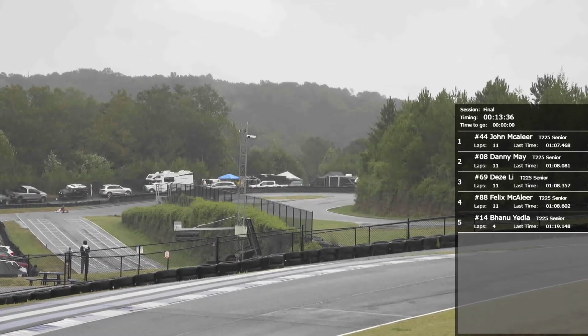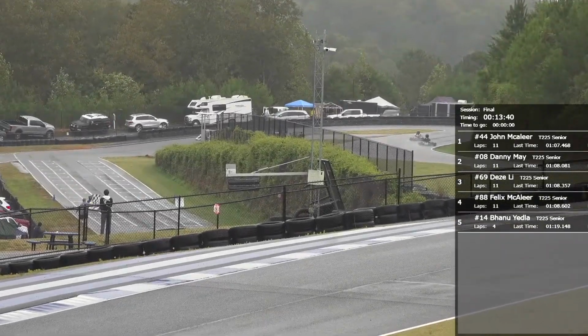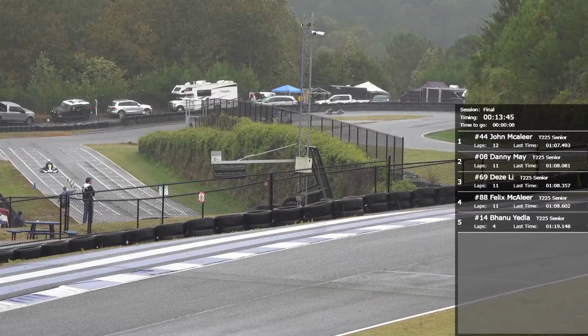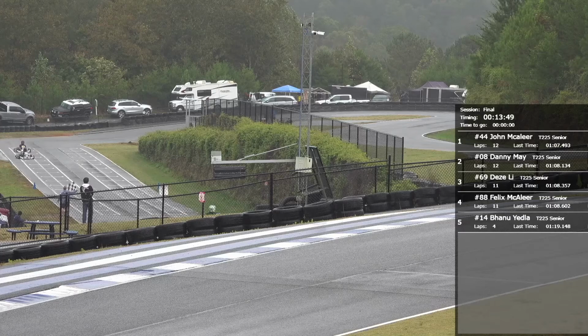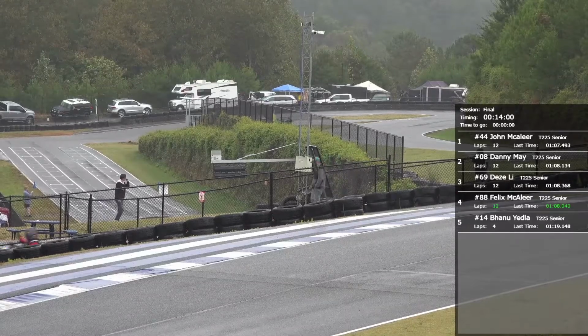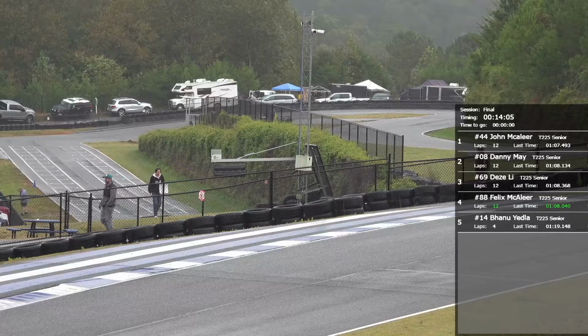Here we come out of turn number 17, and taking the checkered flag is John McAleer. He'll be your winner in the T225 Senior Final here at Atlanta Motorsports Park. Danny May comes under the flag second. Down to the line, Desi Lee hanging on for third place, and Felix McAleer will be the fourth place finisher. And Banu Yedla, the hard luck fifth place finisher here after having a little bit of trouble in the early laps. So we are done with the T225s.